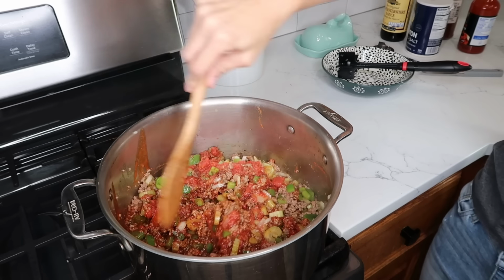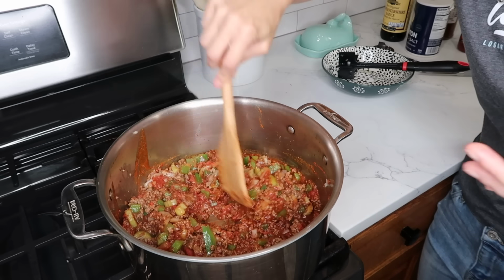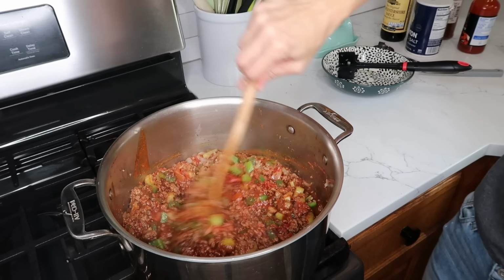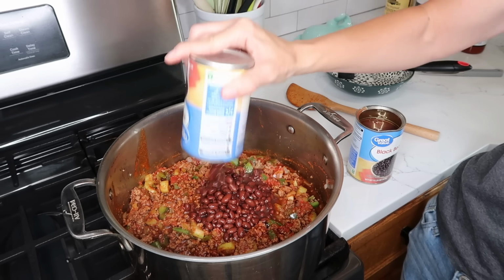Now is kind of like use your intuition, your cooking heart and soul. So this looks a little dry to me. So I'm thinking I might need more tomatoes. So let me go get 1 more can of tomatoes. And while my son's running to get more tomatoes, I'm gonna add 2 cans of black beans.